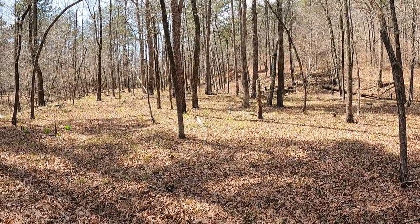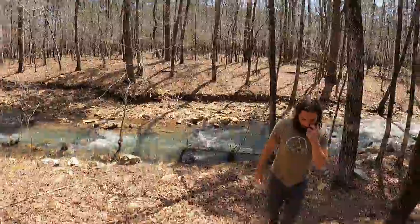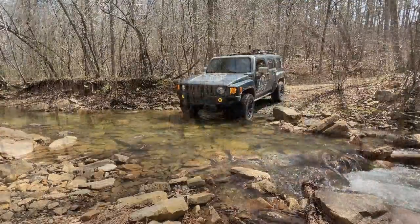Oh, so pretty. Love it, love it. Can we camp here? Yeah. You want to move camp right now? No. We've got too much stuff set up. Now where to? Keep heading up river.